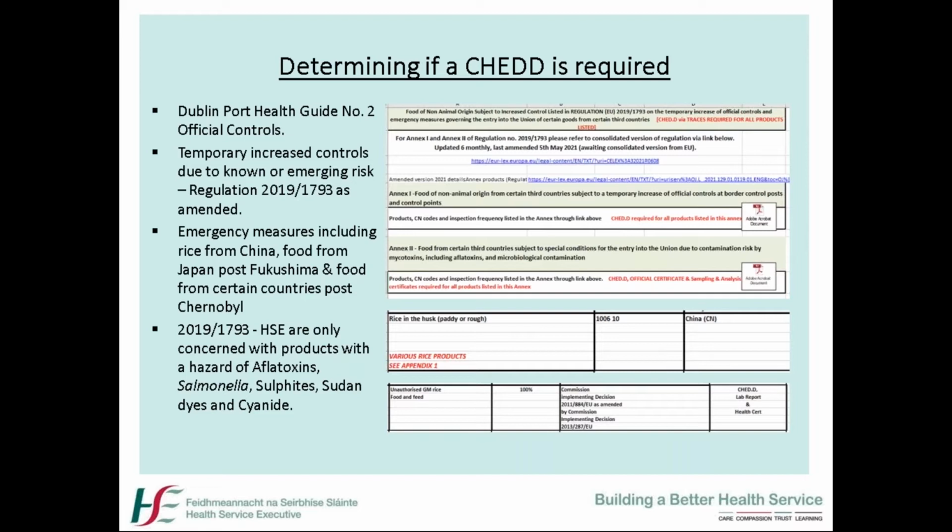So the example on the right shows rice from China, with Appendix 1 detailing specific CN codes subject to additional controls. The hazard in this case is unauthorized GM rice, with identity and physical checks set at 100%. Documents required in this case is a CHED, lab report and health certificate.